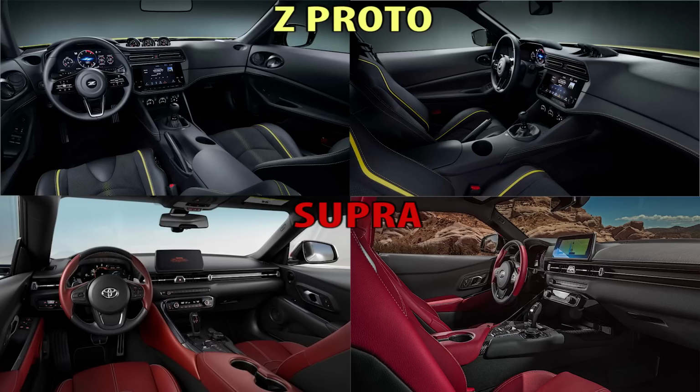One thing I don't like about the infotainment location, like the one on the Z, is that you have to look down compared to the Supra's, which you can still somewhat have a vision on the road. When I have to drive cars like this, I think it's a safety issue.